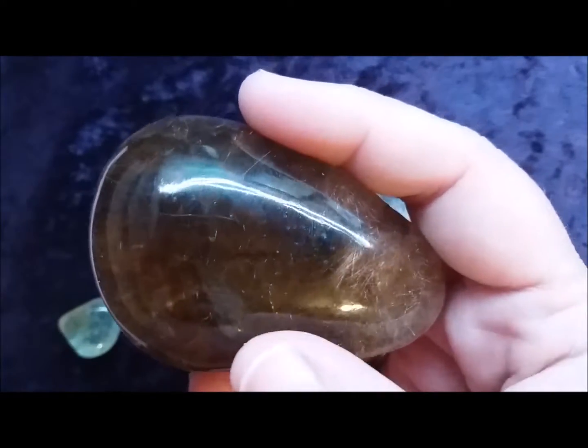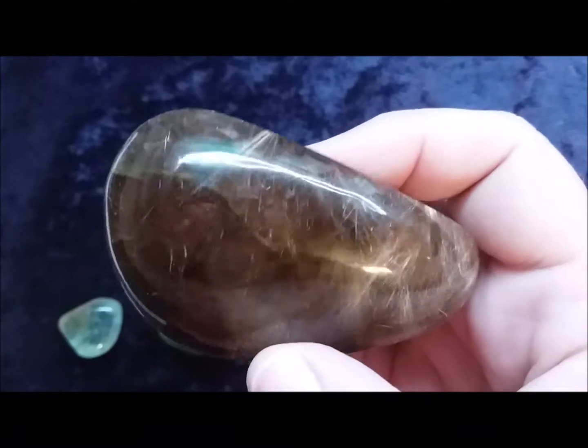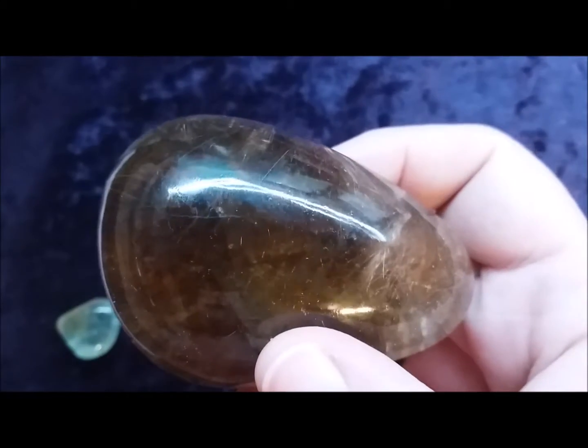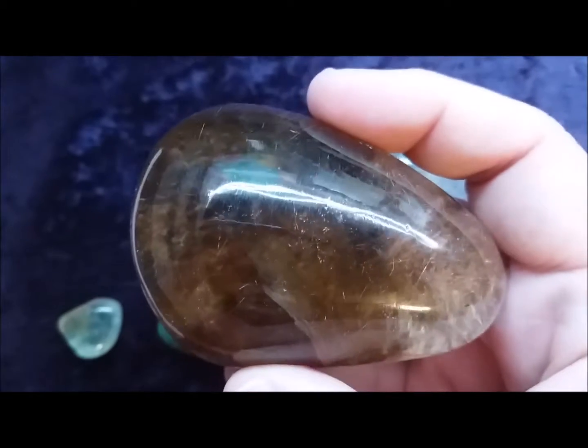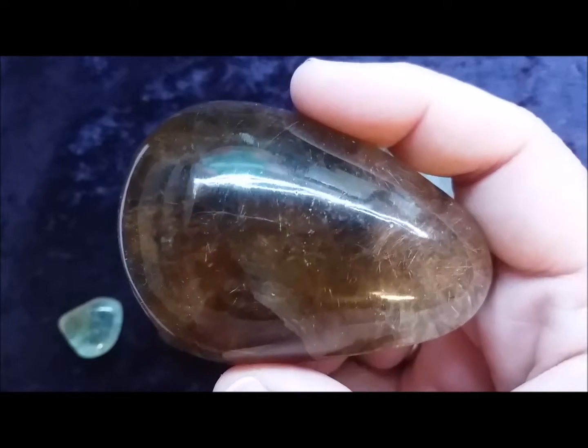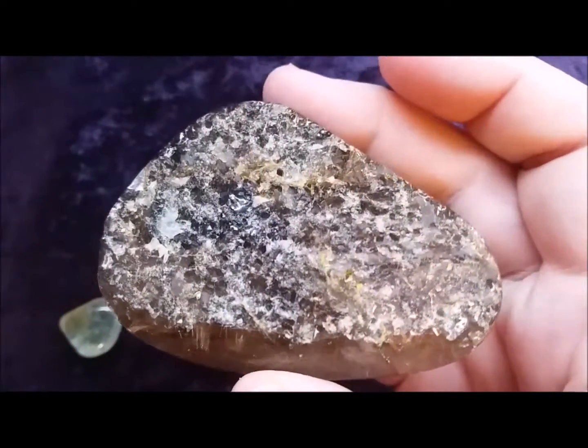This was given to me by someone very, very important who has gone now. This was actually made by him. I'm sorry, the stone was not made by him, but it was rounded and polished by him. This is an incredibly important piece to me.